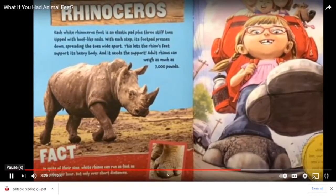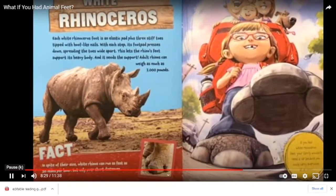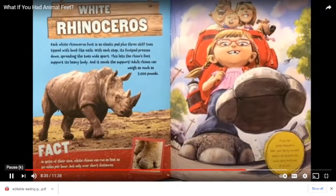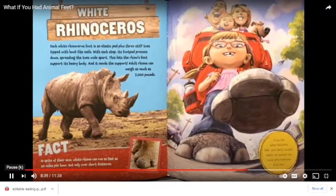Fact: in spite of their size, white rhinos can run as fast as 30 miles per hour, but only over short distances. If you had white rhinoceros feet, your family wouldn't need a car because you could carry everyone at once.